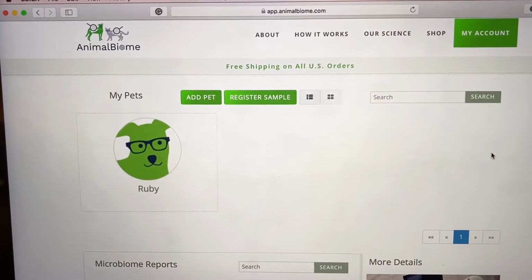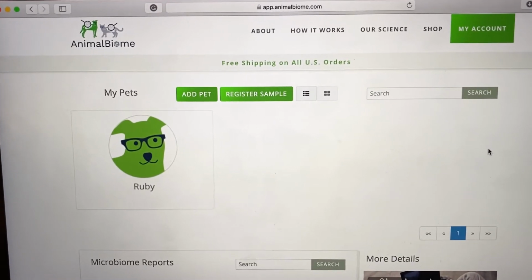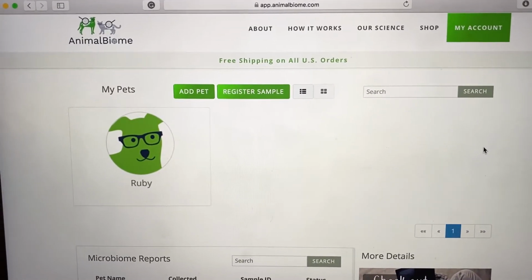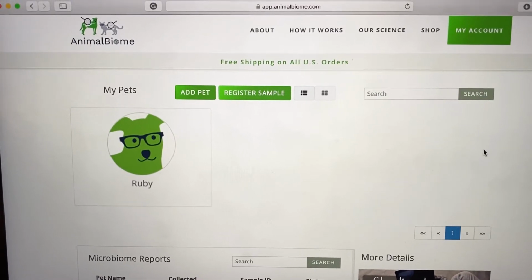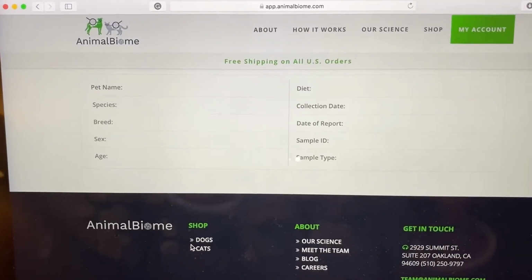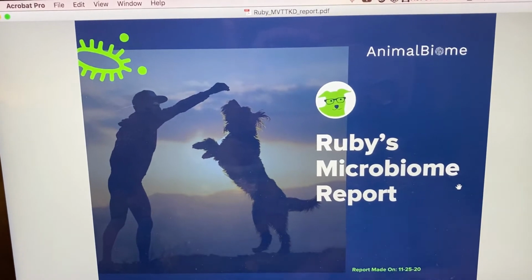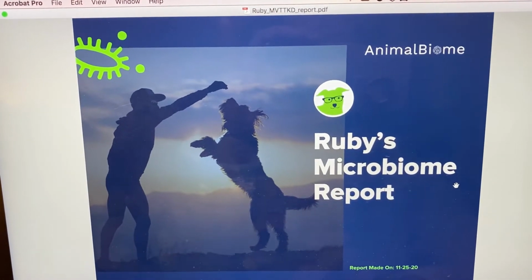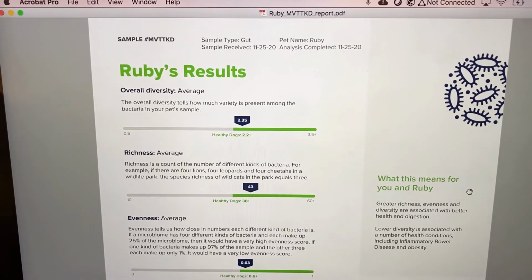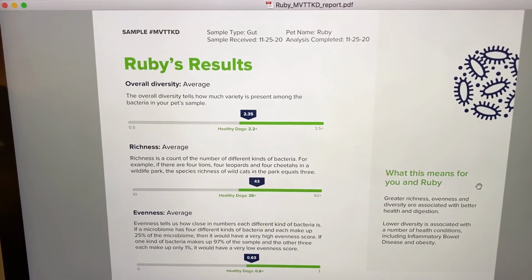Once you send in the first sample, it takes about 2 weeks, and then you will get an email that indicates that your report is ready. And so here I'm signed into Ruby's account on animalbiome.com, and it indicates that her report is available. So once I click into Ruby's microbiome report, what this report is going to show me is just overall her gut bacteria, the bacteria that they were able to find within the stool sample that I did send in.